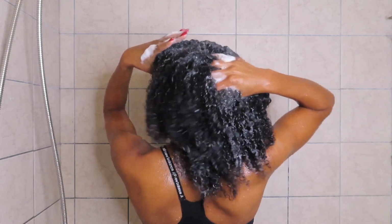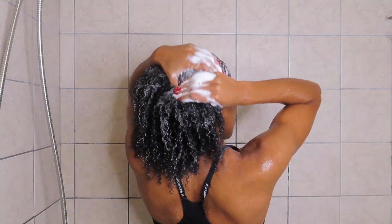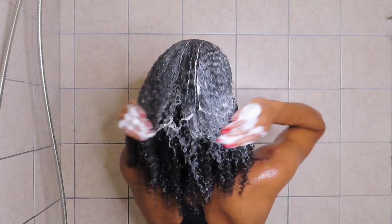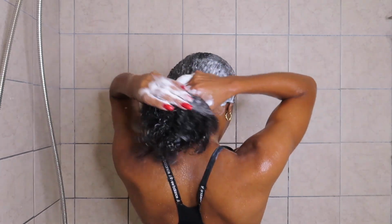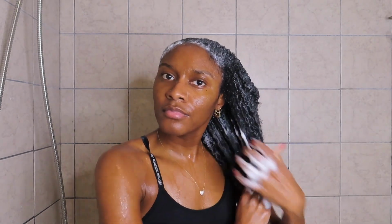This shampoo, so I washed my hair with it twice. The first time I felt like it didn't lather up as much as the second time. I don't know if that's because my hair was cleaner the second time, because I'm pretty sure I used the same amount of shampoo each time. But that's just one thing that I wanted to point out.